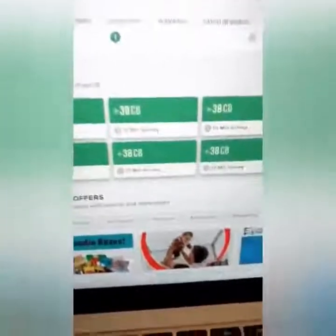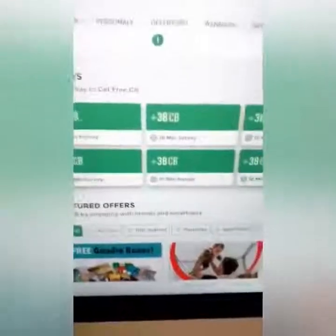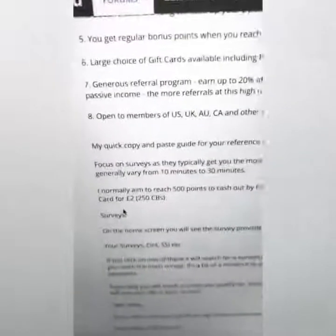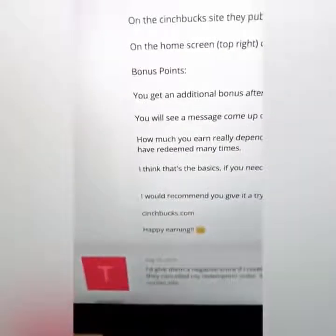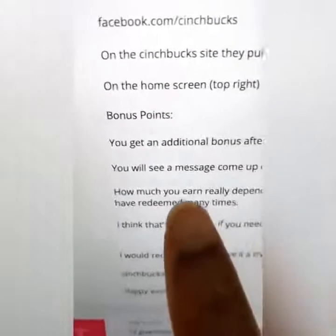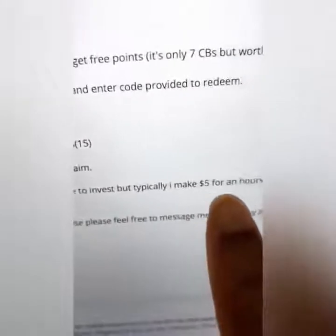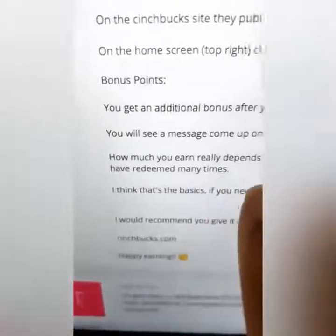Now I know what you're thinking. Well, Wesley, how am I gonna make $400? Let me show you something. I reached out to this girl. Her name is Maria Shah, and she wrote this little blog here and she explains what she does. And I actually talked to her. I said, hey, are you actually making money? Is this working? She says, Wes, yes. And let me be transparent, she says this, look: how much you really earn depends on the time you have to invest. But typically I make $5 an hour. Painless work, and I have redeemed many times.